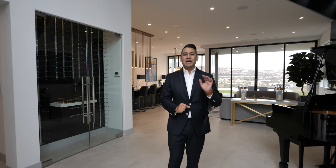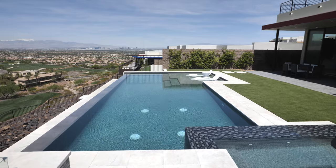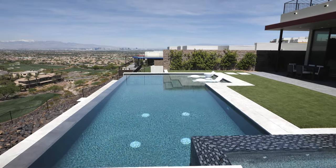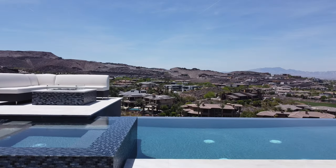This home is sitting at 491 Serenity Haven, located in MacDonald Highlands. HOA, only $300 a month that gets you all those amenities. Sitting just below 4,000 square feet, three bedrooms, four bath, pretty much lives like a single story. Only upstairs is going to be your loft and also your rooftop deck with amazing views of the Las Vegas Strip, the DragonRidge Golf Course, and also the Henderson Valley itself. It, once again, lives like a single story, and I love that.